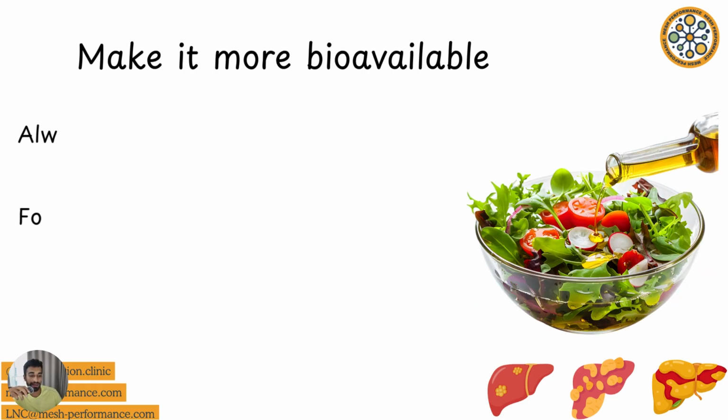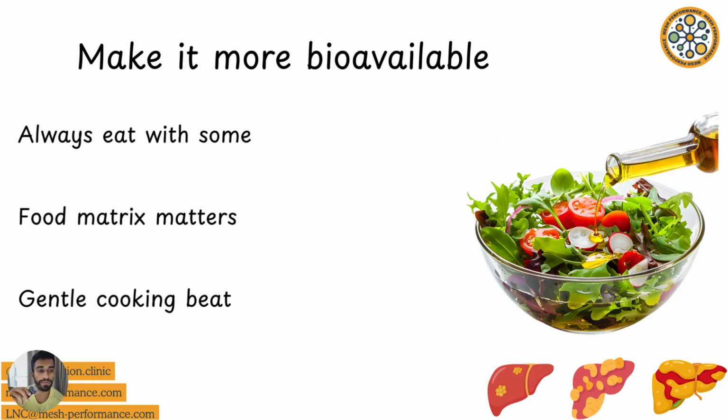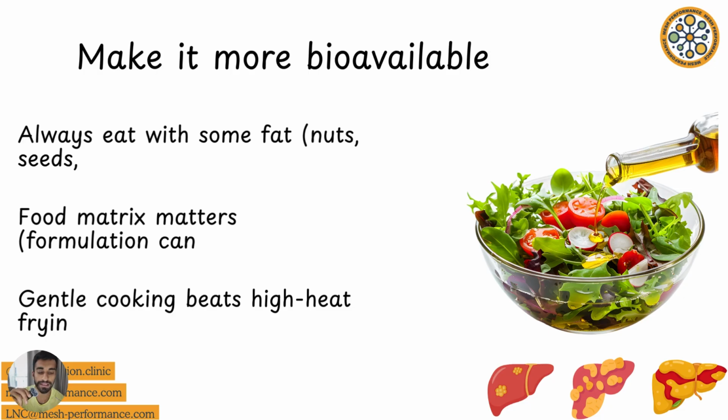How can we make it more bioavailable? So bioavailable actually means that we can increase the amount of vitamin E that we get from the food that we're eating, to make it kind of more accessible to us, right? So the easiest way is always to add a little bit of fat, and that's because fat and bile carry the micelles that carry the vitamin E across the gut.